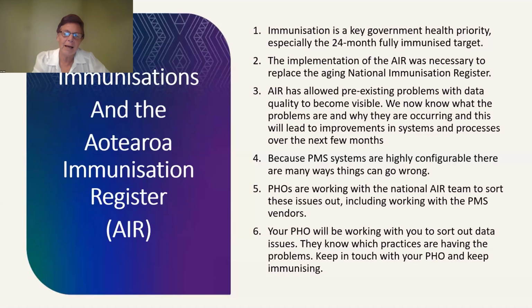So our PMS systems are partly the problem, and we know that they're configured in so many different ways that it's very easy for these systems not to talk to each other, despite the testing that we'd done before EAR came live. There has proven to be some problems with the way these systems talk to each other. So PHOs are working on this, and working with the EAR team and working with the PMS vendors. So if you're struggling in your practice, I suggest that you go to your PHO. They're probably well aware of the data issues that are there and the practices that are having problems. So they're the ones that should be able to help with this.